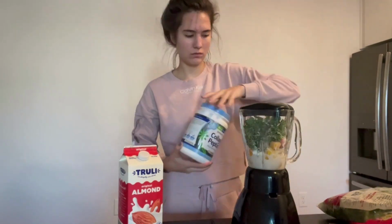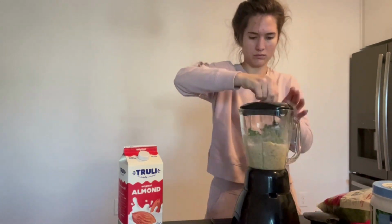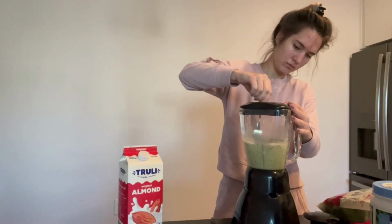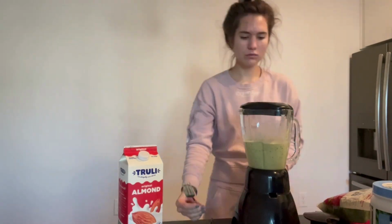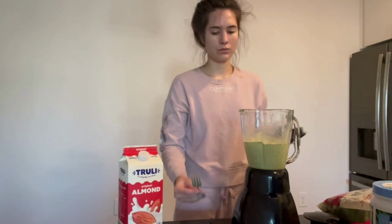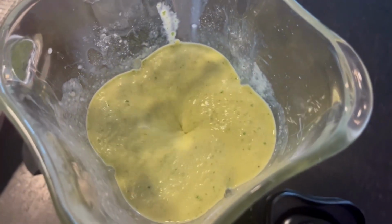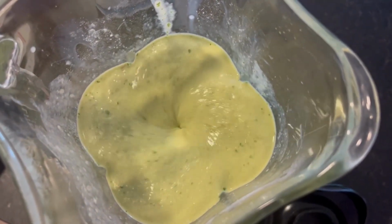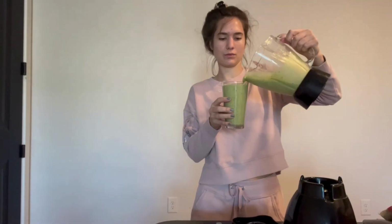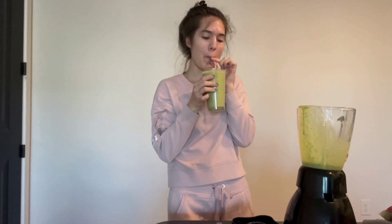For my smoothie, I'm adding in a banana, some kale, the last of a frozen berry mix that I had, as well as a tropical fruit mix with pineapple, mango, and bananas. And then I'm also adding this collagen peptide protein powder that's going to provide me with some protein to replenish my muscles for my workout. And then I'm mixing it all together with some almond milk. The smoothie turned out amazing. I drank the whole blender's worth, and it really just replenished me and fueled me for the day.